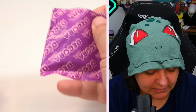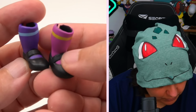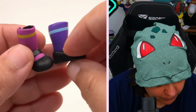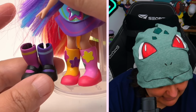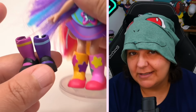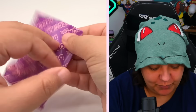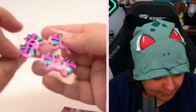Next surprise, here are shoes. I'm kind of curious if the shoe molds are the same. Here we have a shoe with a strap, and the socks are different colors, whereas for decora, we didn't have any straps on the shoes. Again, I appreciate the fact that we're not using the same molds. This here is pretty flat, so it's likely going to be more stickers. And we have our puffy stickers.